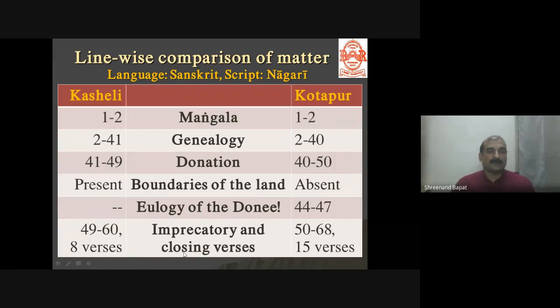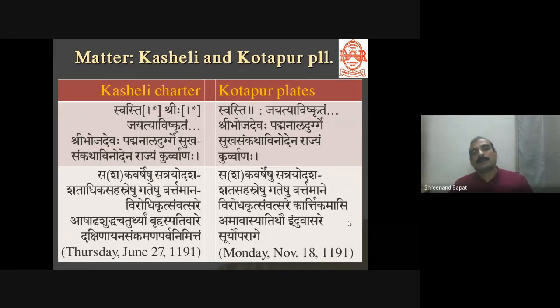Now, the second thing is that in the Kasheli charter, there are 8 verses, imprecatory and closing, and they occupy something like 12 lines, whereas in the Kotapur plates, there are 15 verses, and they occupy something like 19 lines. So this is a big number, and this sudden increase is notable, because both the charter as well as the plates are of the same year, or they claim to be of the same year, but still there is so much difference, and certainly this is again different from the pro forma of the Śilāhāra inscriptions. Now, let us see what the matter is.